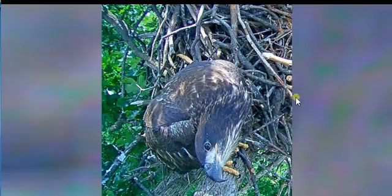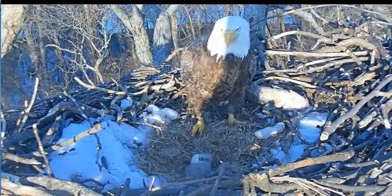But this is also showing you how playful they can be. And they notice the cameras more than Mom and Dad do. Liberty and Justice don't notice the camera as much as the little eaglets do. And so it's kind of fun to have them be little observers of us, I guess, to see what the camera is all about. And so that's kind of a fun thing to do. It also shows you the nest there.